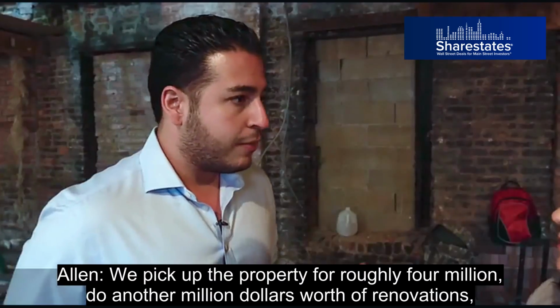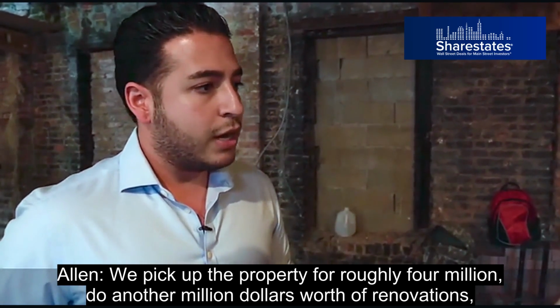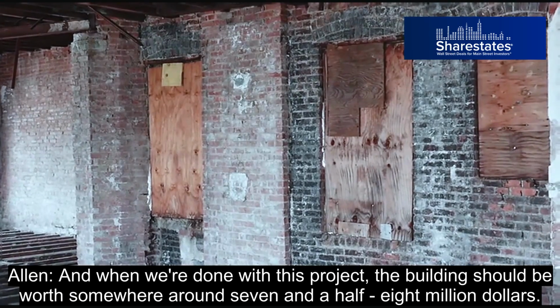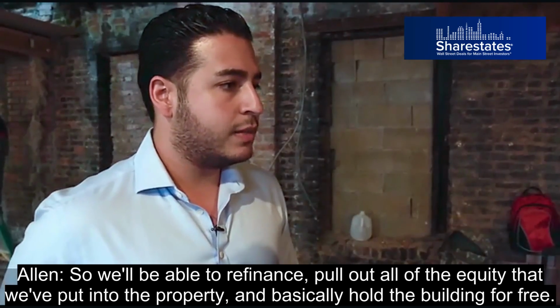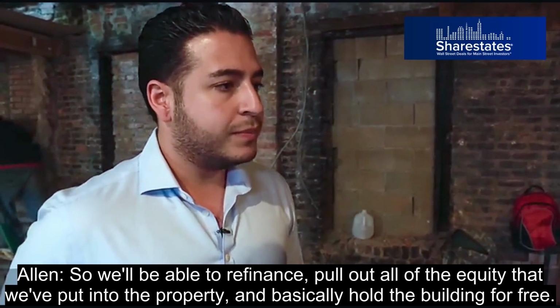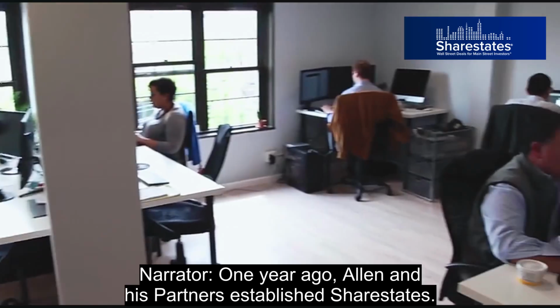We pick up the property for roughly $4 million, do another $1 million worth of renovations. And when we're done with this project, the building should be worth somewhere around $7.5–8 million. So we'll be able to refinance, pull out all of the equity that we've put into the property, and basically hold the building for free. 1 year ago, Alan and his partners established Sharestates.